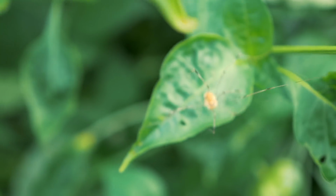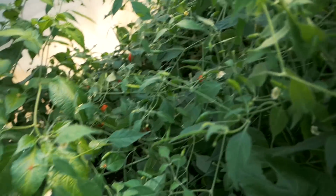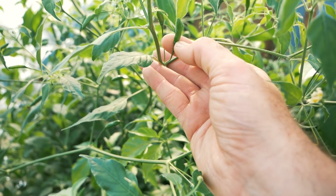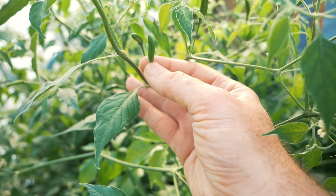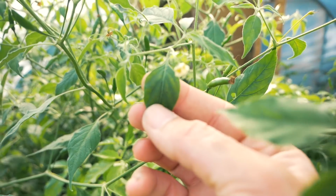So I couldn't get to that really tall plant from the other side, so I had to try again from this side. Let's see if we can make our way through. This is, oh, it's messy. Just trying not to break things. So this is the plant here. We can see these little peppers. If I didn't know any better, I would have said these are maybe peri-peri or bird's eye, just because of how they look. But I can see these leaves are not something I've seen before.